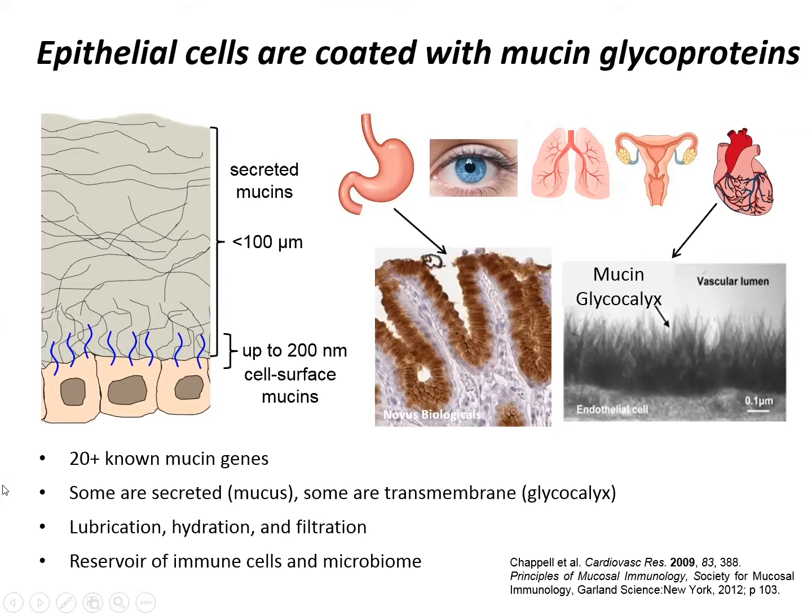The major protein component of mucus is a glycoprotein called mucins. And so these are secreted and they can be a few hundred microns thick on the tissue surface or expelled, as we're familiar, but also these mucin proteins are tethered to the cell surface to compose the mucus glycocalyx. And this is an incredibly huge surface area of the human body. We actually have about 200-fold more surface area of mucus and mucin coated epithelia than skin. And this is found in the stomach, eyes, lungs, reproductive tract, and even on the heart, which is the picture that I'm showing down there in this part of the screen.